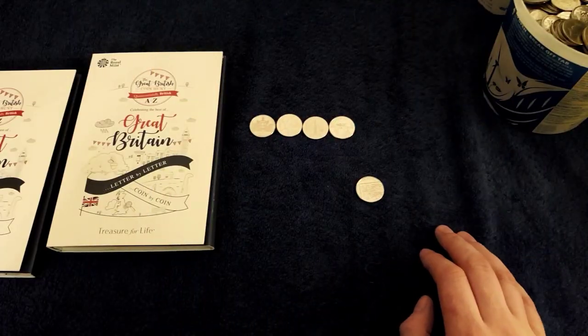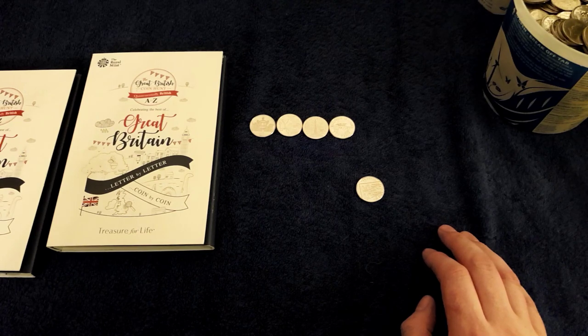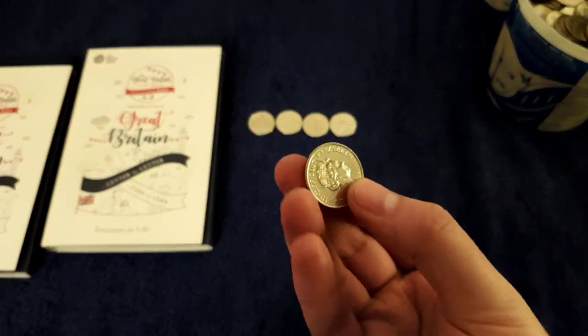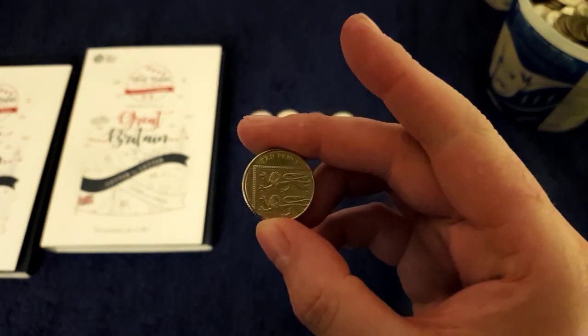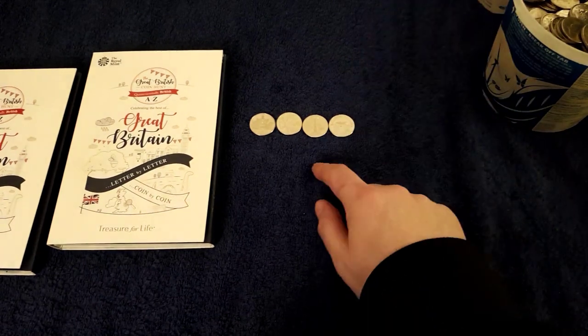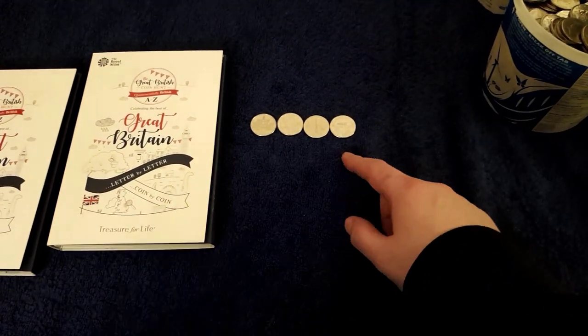Well, that's me back. I had a wee look on the Royal Mint website and 32,300,000 of these bad boys were minted. It's just funny that I'm finding my first one today. Yeah, well, back in the jar. Never mind though, I've still got four great finds here.